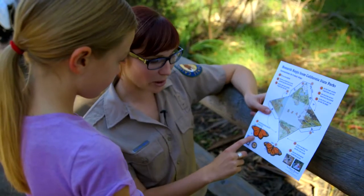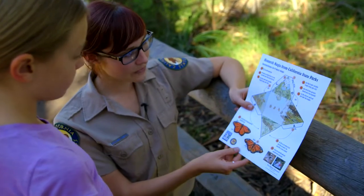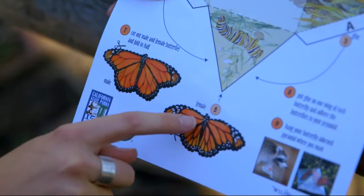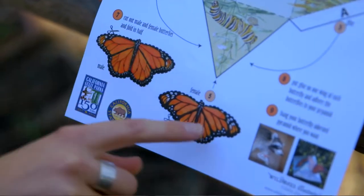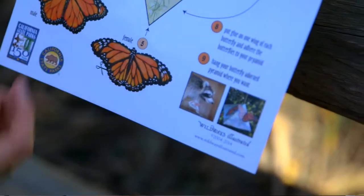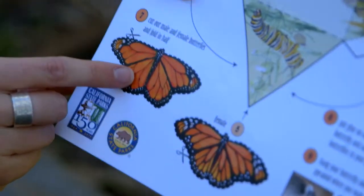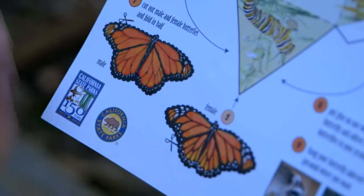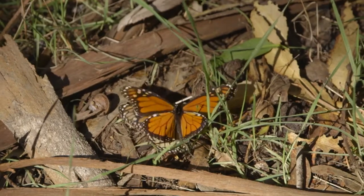Okay, so this is a male butterfly, which is a boy butterfly, and this is a female, a girl butterfly. You can tell the difference by these little black lines. So these black lines are called veins. And so the males have these really thin lines called veins, and the females have these really thick black lines, like they have eyeliner on. And then also, you see that little black dot right there on the bottom wings? So the males only have those, so the females don't. So if you see them flying around or land on the ground, you can tell the difference now between the boys and the girls.